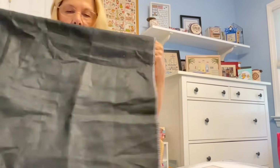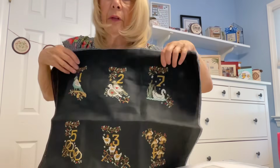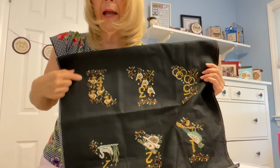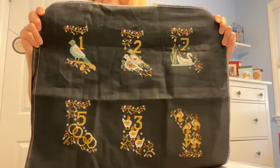So here's 6 that I've completed. I did number 4 upside down to save room on the fabric. Now, let me fold it so that you don't see through it. So I have 1, 2, 3, 4 is upside down, 5, and 7. And then, I'll put 4 up this way. There's 4. And the reason I did it, I wanted to make sure I had enough room, and then to allow room. I don't know. I just did it that way. So that's the 6 that I've completed.